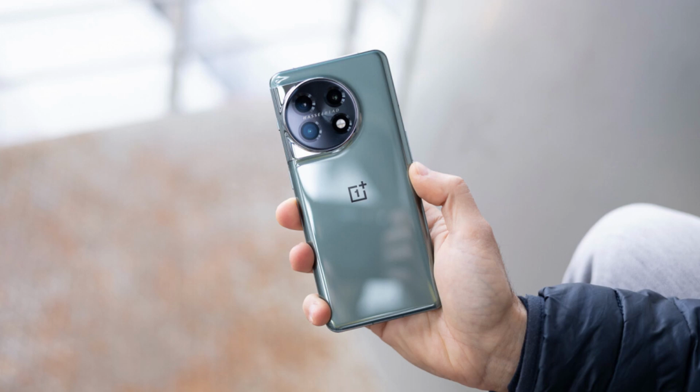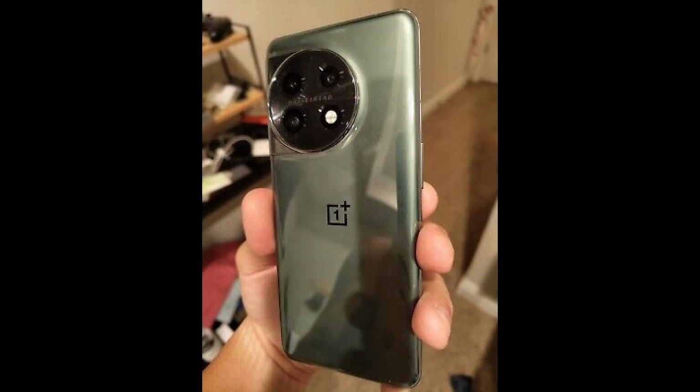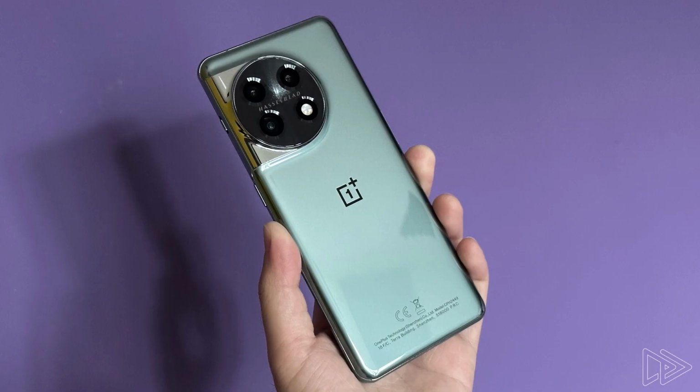The OnePlus 11 performed better in our benchmark tests than another Android competitor, the Google Pixel 7 Pro, which runs on Google's Tensor G2 processor, and it feels snappier too.